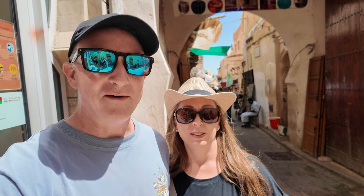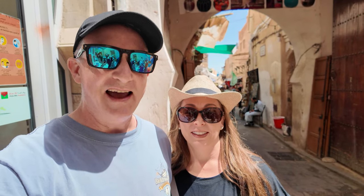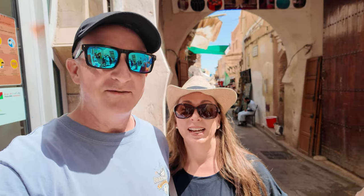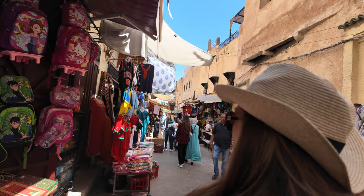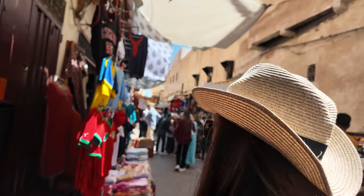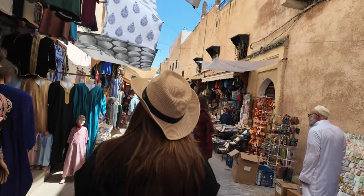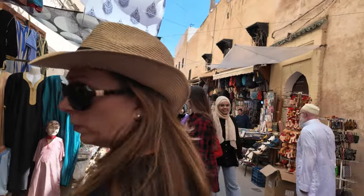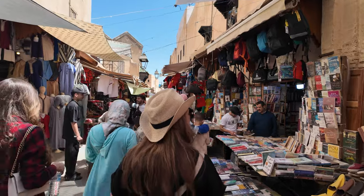So we're just about to enter the Medina, which is lucky because there's 9,000 alleyways. There is. So we're going to the Medina. 9,000 alleyways, no map, and we're hoping to find our way out. Yeah, we're hoping to get lost, but then to find ourselves again. So stay tuned to see if we find our way out. We're entering from the Blue Gate entrance, which is one of the main entrances on the southwestern side of the Medina.